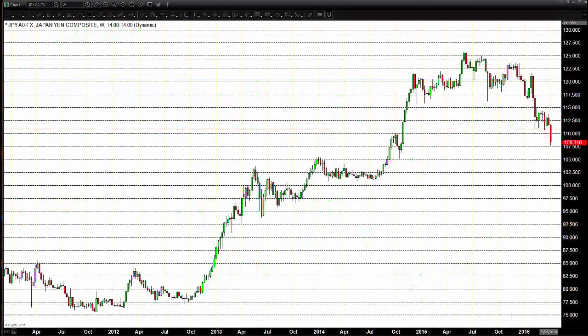So traders, lastly, I want to bring a new market into the mix that we haven't looked at, but I really believe we could see some substantial opportunities over the next couple of weeks, and I'm talking about the Japanese yen. We are looking at a weekly chart right now of the Japanese yen. Take a look at the size of the drop that we have seen this week, currently trading 108.30, off about 1 1/3% on the day.